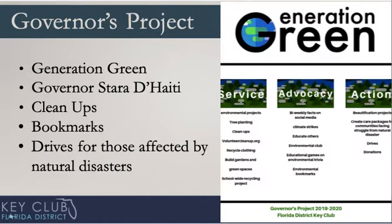The Governor's Project. So our immediate past district governor was Governor Star Dahady, and her Governor's Project was regarding the earth, and it had 3 parts: service, advocacy, and action, and it was called Generation Green. And again, to get an update on our more recent Governor's Project, feel free to contact your Lieutenant Governor.